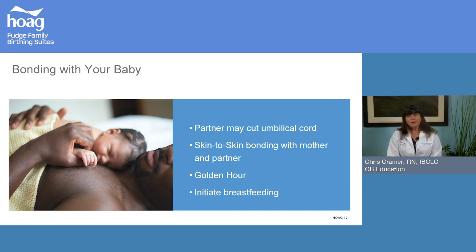Your partner, if the partner chooses to cut the umbilical cord, they may. With that, skin to skin time, we call it the golden hour. And I always say it's not just an hour, it can be as much time as you want. The baby comes out, mom's okay, baby's okay, we put that baby skin to skin directly on mom's chest. We know through science, evidence-based practice, that babies regulate better when they're skin to skin with their mom. Their temperature regulates, their heart rate, their blood sugar.